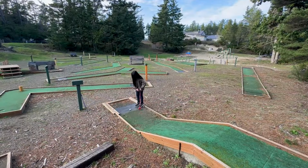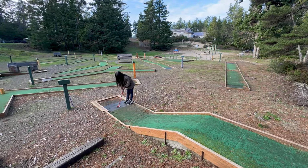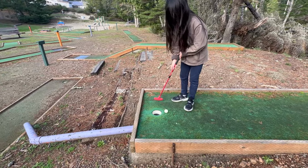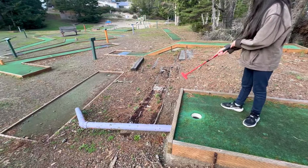Hole number 10. Whoops. Hole number 11. Whoops. Yo!